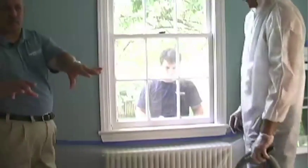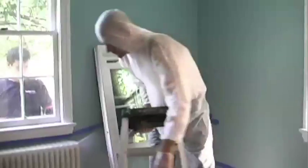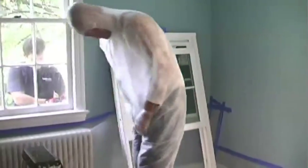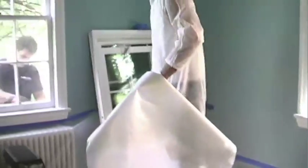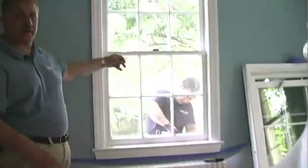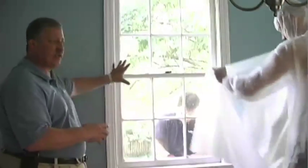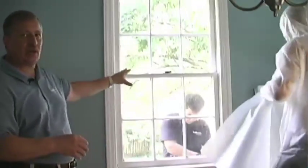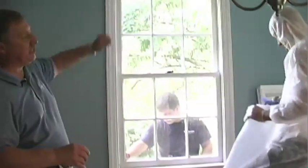And now we'll take a piece of plastic, 6mm plastic, and we're going to close the entire opening. Once the entire opening has been sealed, our installer can then continue his installation from the exterior. Once everything has been removed, we'll have a clean opening that's been HEPA vacked. The new window can be put in, plastic removed, and any debris is to the exterior.